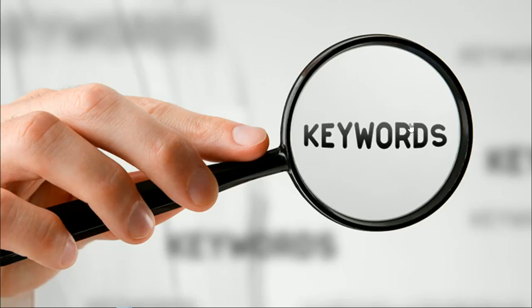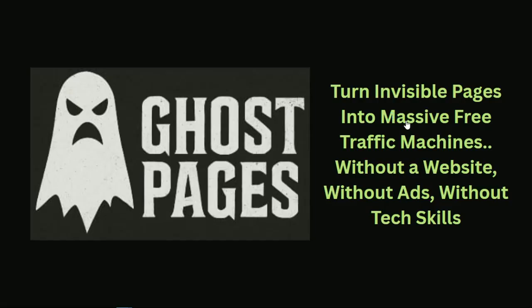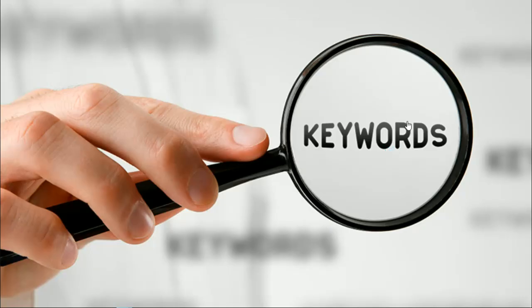If you want ghost pages to bring in steady traffic, the secret is targeting the right kind of keywords. Ghost pages already rank quickly because they're built on Google's own trusted properties. But to get the fastest results, you need low competition keywords. So how do you find them?